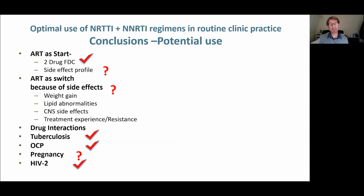And the last thing, HIV-2: islatravir is effective, but doravirine isn't. So islatravir as a single agent with other agents like boosted PIs or integrase inhibitors will be useful, but as a doravirine, islatravir combination would not be. So the future is very interesting for this combination of a new nucleoside analog. And I think in the next 2 to 3 years, we're going to be able to look back and look at all the data and know exactly where to use this in routine clinical practice.